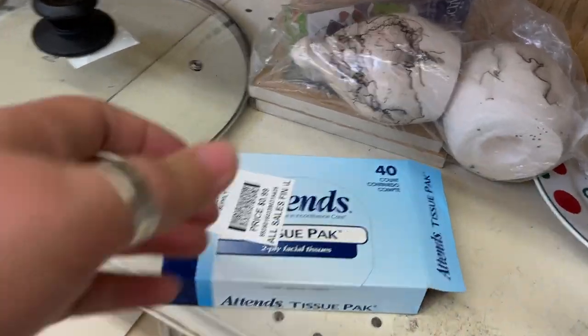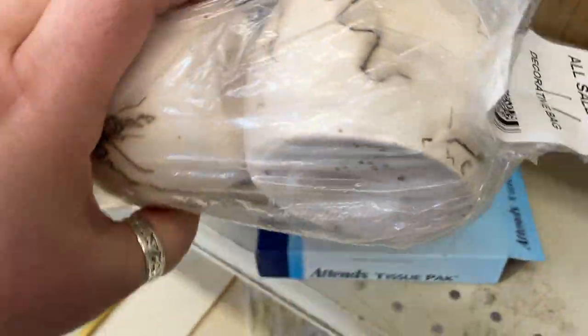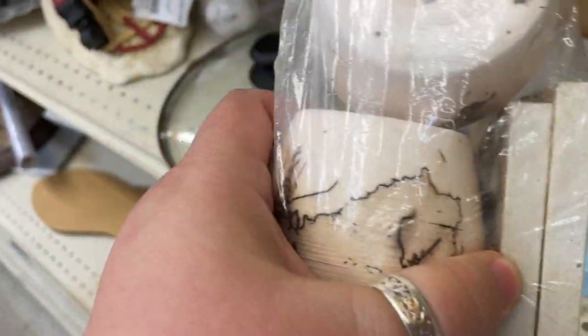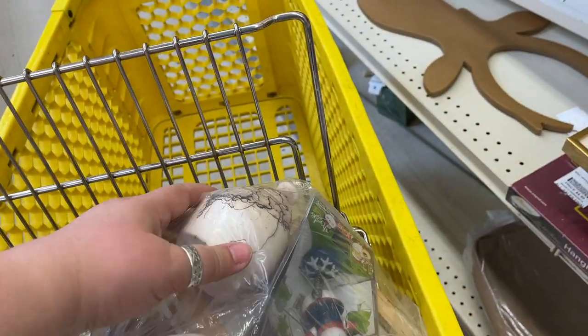Right after I put that vase in the cart, these caught my eye. And I had seen these before. I knew exactly what this was. So I definitely grabbed this bag too. I picked up this bag because these two things were in it, but there were a couple other things in there. So let me show you that first before I get into what these are.